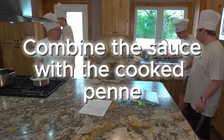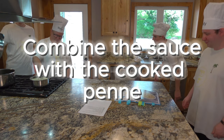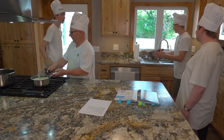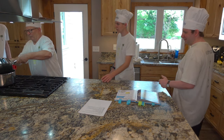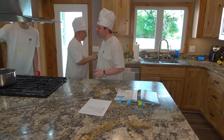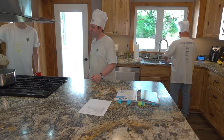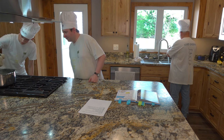Do I turn this off? Yeah, turn the burner off. Terry, should we do it? Dump it. Good luck stirring that. Good luck cleaning this. I know. There we go. All right, we got the cheese combined in with the noodles. It's good. Not so bad. Terry is mixing it as best as she can. Really cheesy.